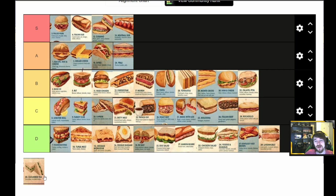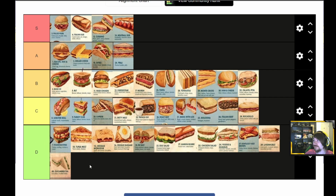This is cucumber and unsalted butter. Now, I have two problems with this sandwich. One is that the main ingredient is cucumber. It's just cucumber on bread. That's gross. Just eat wet bread. You're going to get the same flavor. And unsalted butter? Unsalted? There's no flavor in this. Who designed this?